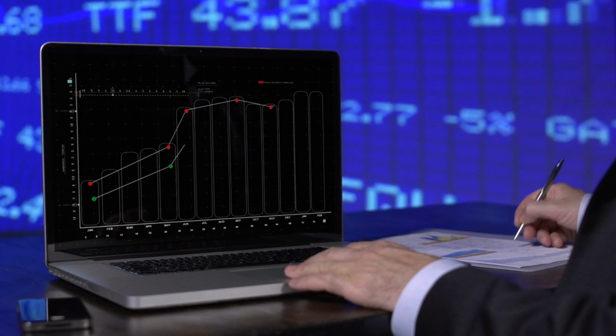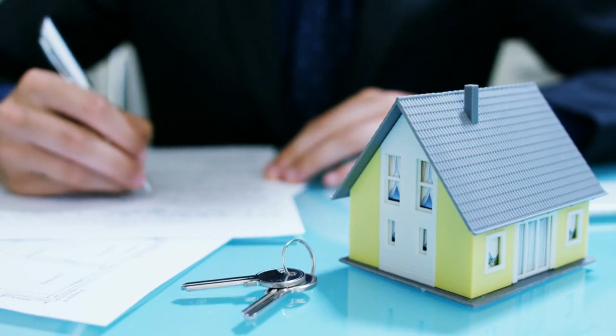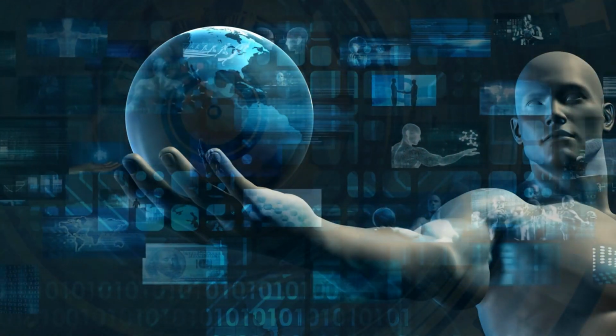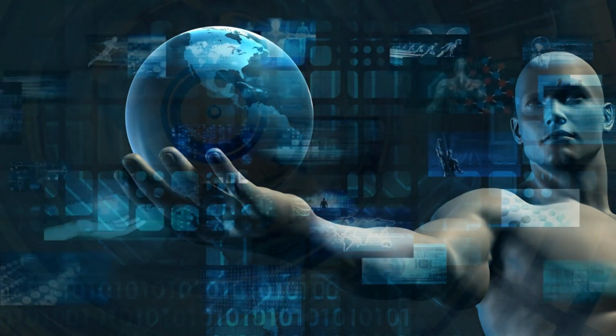Besides asset classes, consider geographic diversification. Investing in international markets can protect you from domestic downturns. For example, while the US market struggled in the early 2000s, emerging markets like China and India showed significant growth.